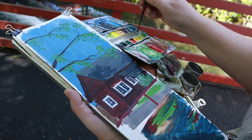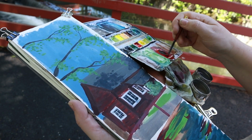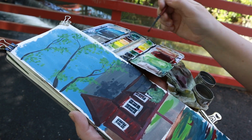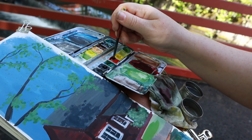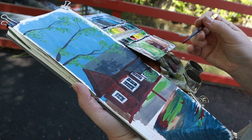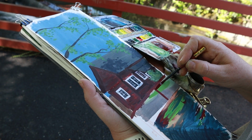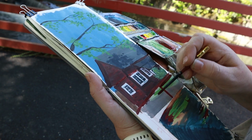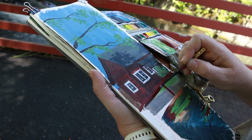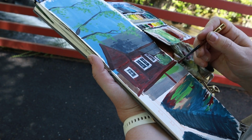So all my other colors are going to be darker, so now I can start making it dark. So my red, Payne's gray, burnt sienna, more red, another line, overlapping, keeping the same amount of pressure on my brush as well.